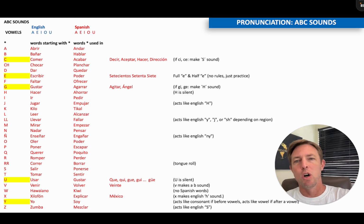Okay, so here's the good news about Spanish pronunciation. It's much easier than English. Why? It's a phonetic language. That means it sounds the way it's spelled. Okay, so if you learn the rules, which we're going to show you right now, you can read anything. And the second reason it's easy to learn Spanish is you already know the pronunciation. You already know all the sounds. The only sound you don't know and that we don't have in English is the R. R, okay?